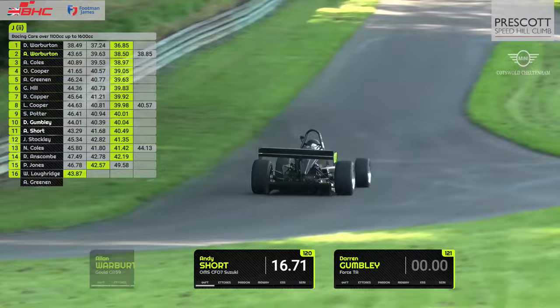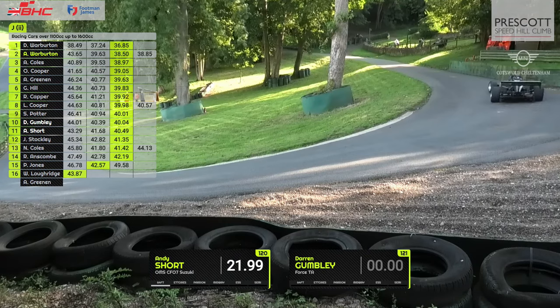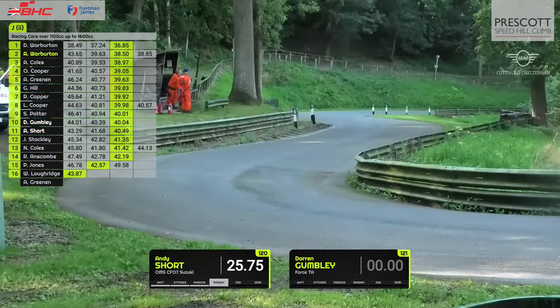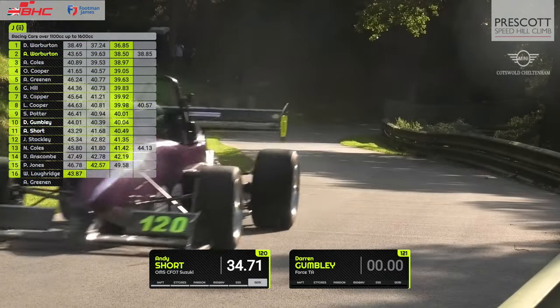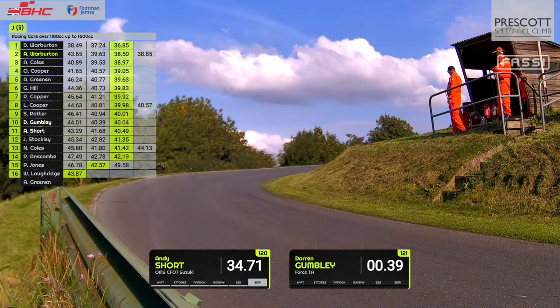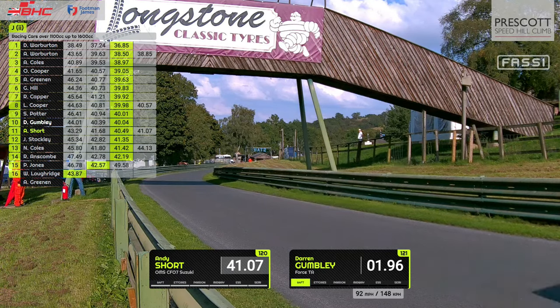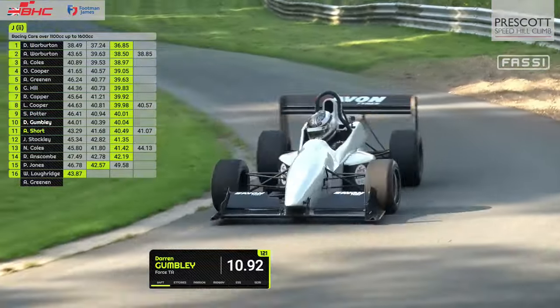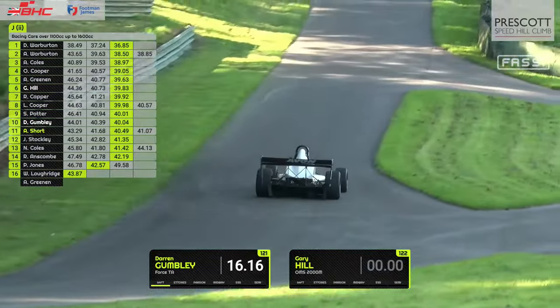Andy Short has just left the line in his OMS CF07 Suzuki engine car, that one. He'll be followed by Darren Gumbley. So Andy is actually just with you now. Andy already through the second part of the hill. 29.44 through the S's. Good time so far. 34.71 at the semi-circles. And he will look to carry the speed through the finish line at 41.07 for Andy Short. Yes, so Andy, 41. Darren Gumbley has already left the line in the little Force TA, and he'll be followed by Gary Hill in an OMS 2000.